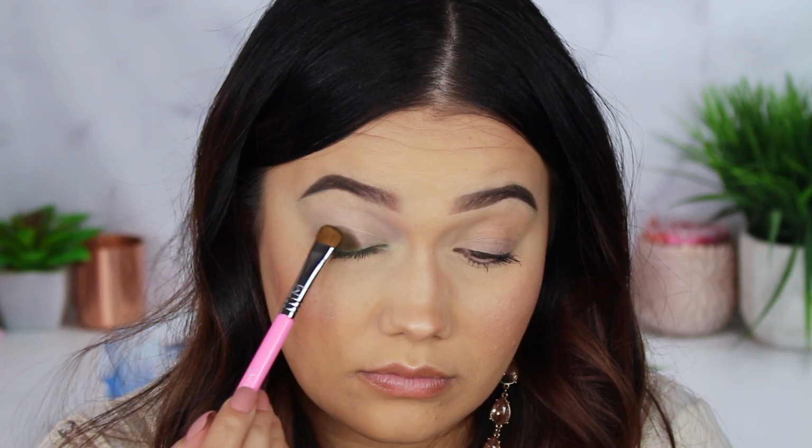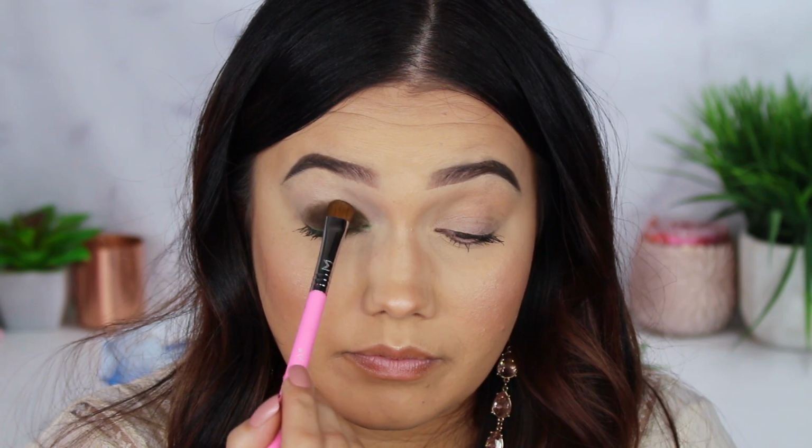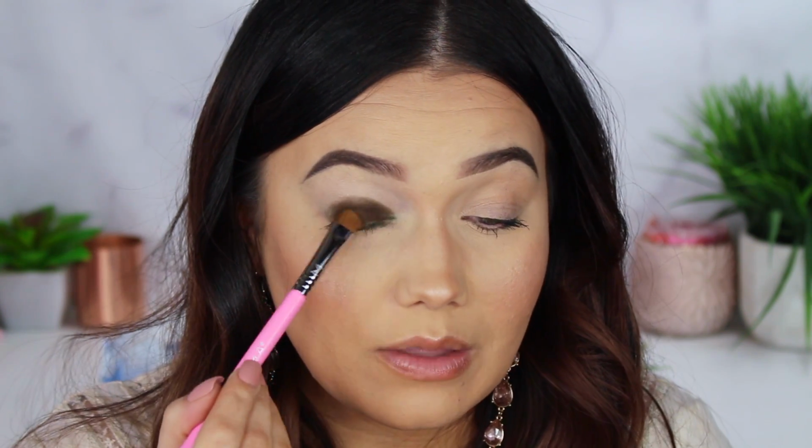And last but not least in the palette, you guys, we're going into the shade Charmed, which is a little brown there. It's not chocolatey, it's almost like an olive brown, if that makes sense. It definitely has a green tone in there. Wow, it's like a deep espresso. When I was looking at it in the pan, I didn't think it was this dark, but it is. I really like that. You guys know I love a dark brown.